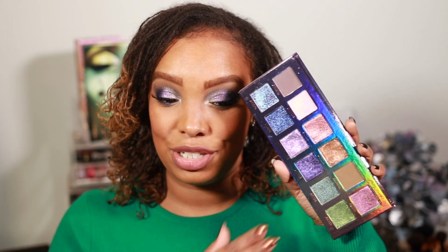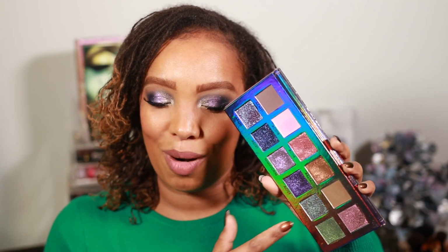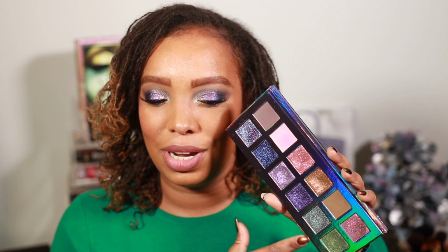In this color story, you actually have two mattes that are really grungy. This one is kind of a brown with a bit of green, just really grungy baby poop brown that we have come to love in the makeup community. And this one is kind of a gray, and I love a gray matte, but it has a hint of purple to it. So it's really pretty and it goes along with these jewel tone shades.